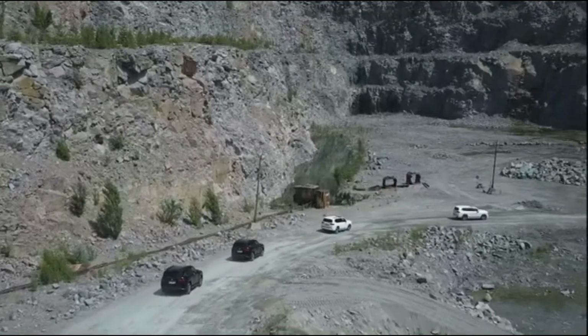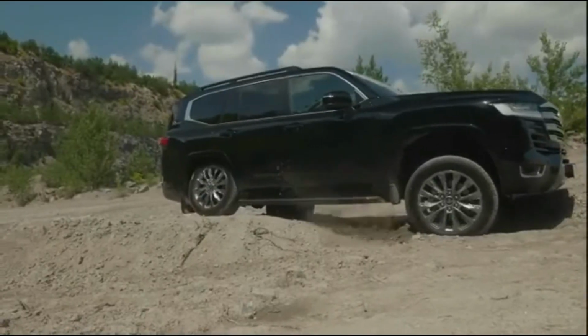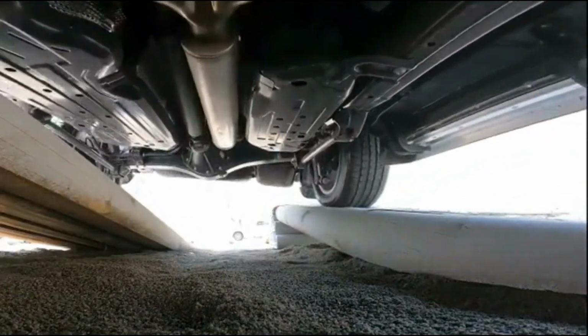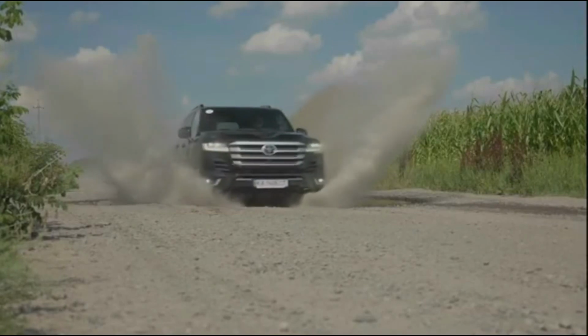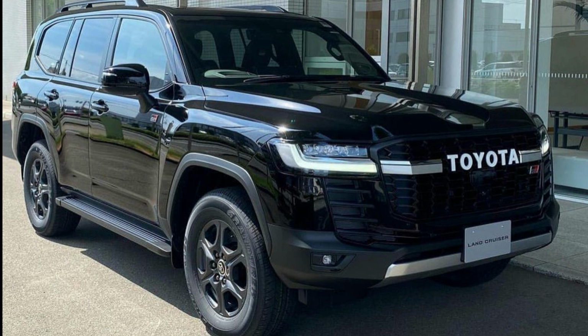At this point, I believe the majority of you might have come across a LandCruiser one way or the other, read, seen a video of it, gotten exposed, or driven it yourself. But this particular episode is geared towards showing you one thing, and that is how much better the GR Sport LandCruiser is over the other trims in the lineup.